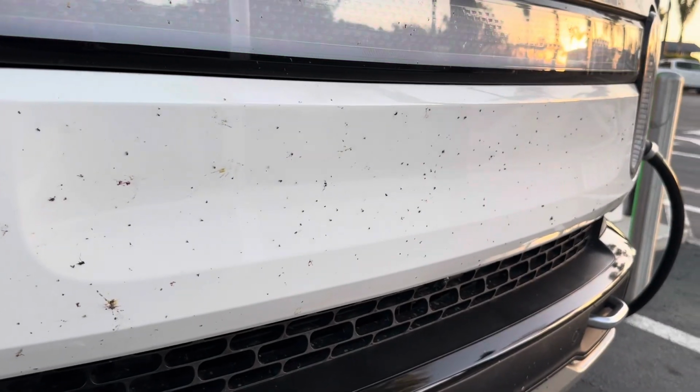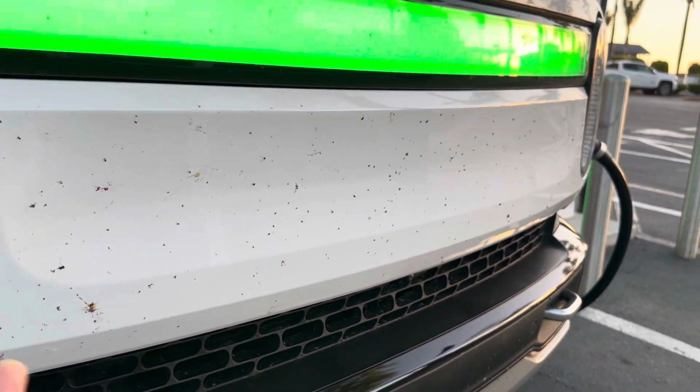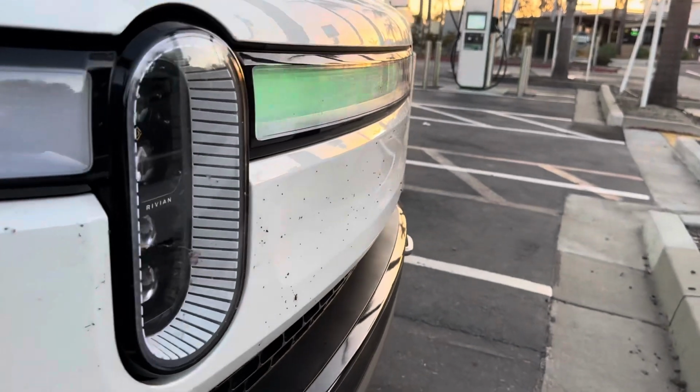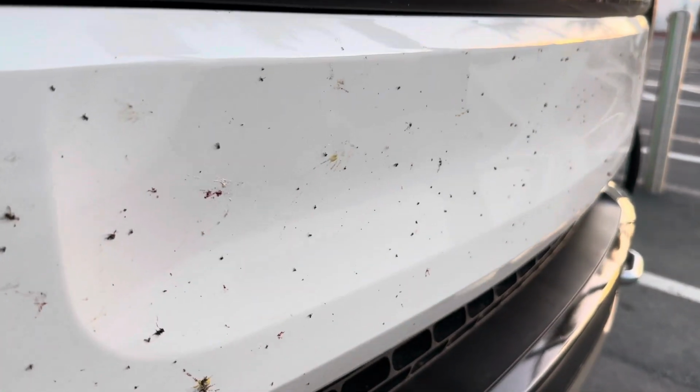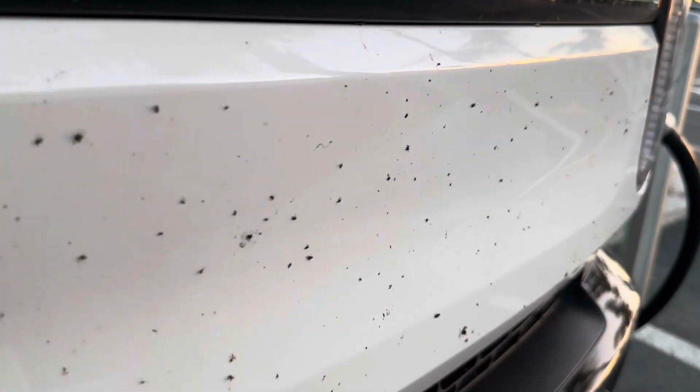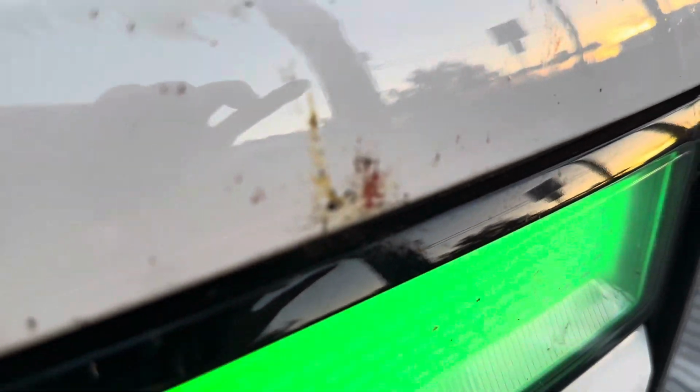This is the one thing I don't like about the Rivian. It's basically like driving a wall. Look at this. It's a wall. You drive this wall at 70, 80 miles an hour, and it's like mass genocide of whatever the hell this bug is. Some of them even have nice bits of blood in them.